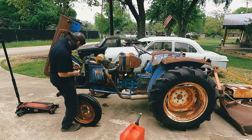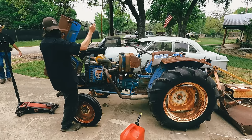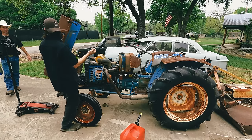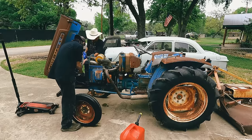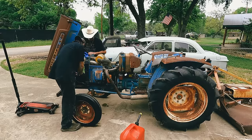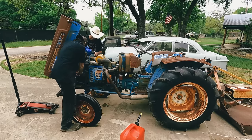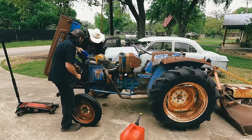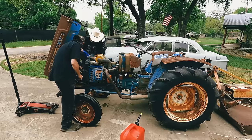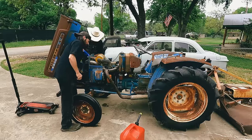I made that ground cable long enough. Can't wear my boots and hat. That one is probably going to need some WD or something. That even smells like coolant. It is coolant. Wow, I thought it was just a water can. No sparks. Well, that means nothing's touching.